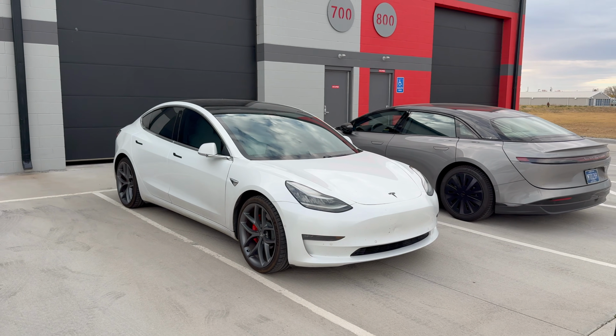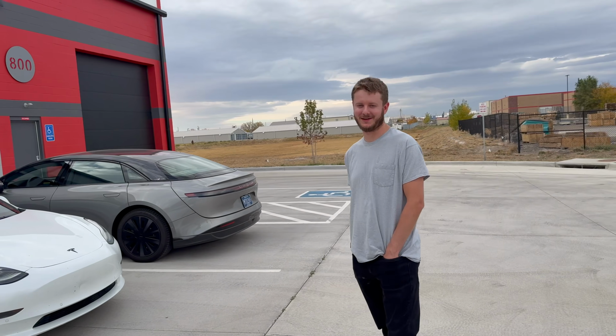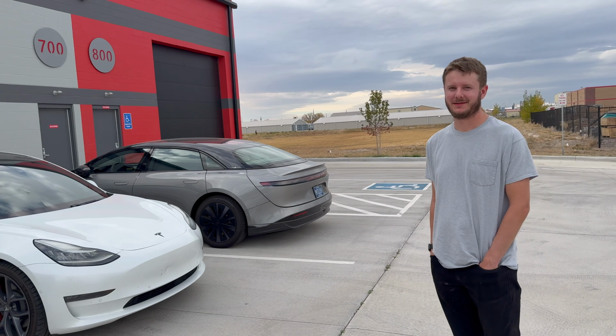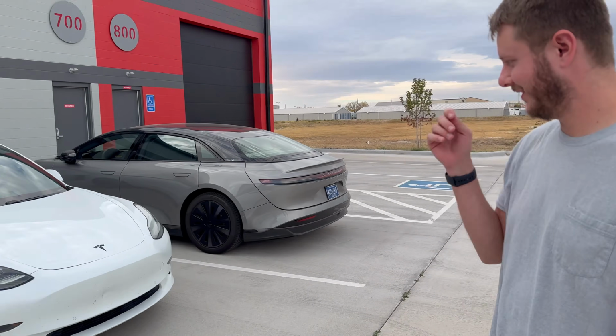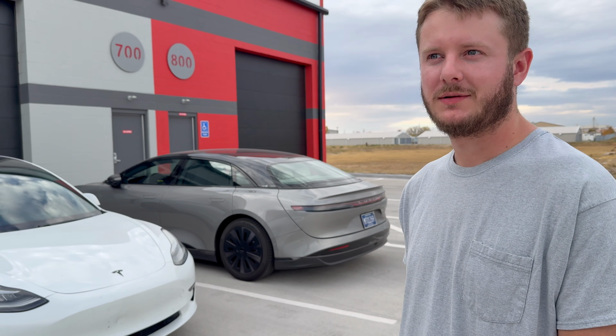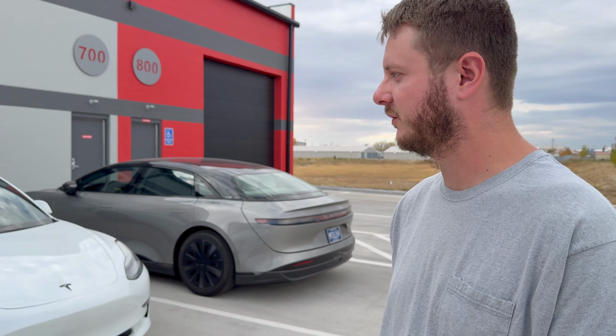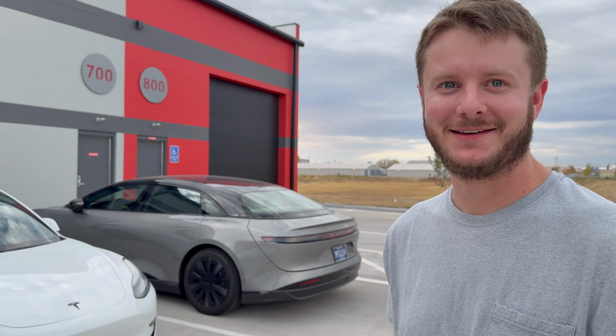So Tijmen found this Model 3 Performance for sale. Actually, I think I found it for you, and it was a deal because in the photos it looked great. We didn't really notice this big bumper damage. Yeah, that's whatever. And it had very low mileage for the price compared to other Model 3s on the market. Everything else was like $28,000 for this mileage. So I was like, whatever, let's send it. Yeah, so we went for it.